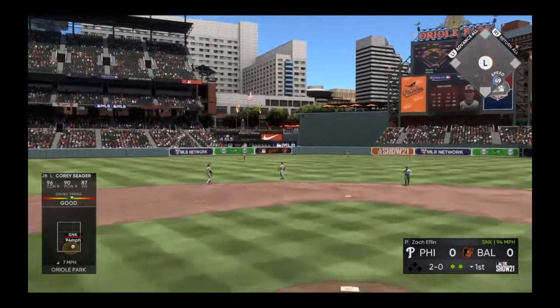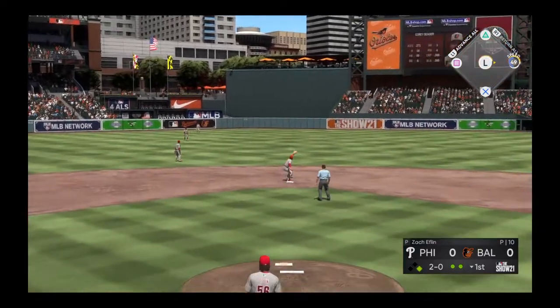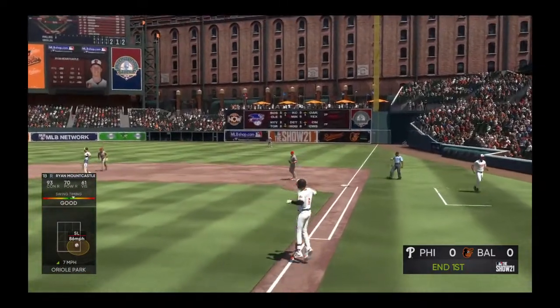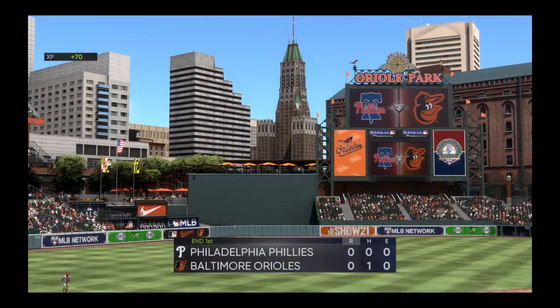2 outs in the inning. It's Corey Seager slicing one up the middle for a base hit, and the Orioles have their first base runner of the ball game. That would bring up Ryan Mountcastle. 2-1 pitch. He goes with it, but hits it right at the first baseman for the final out of the inning. And the Orioles are held scoreless. So after 1, no score.